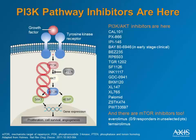PI3 kinase is a commonly altered gene. I mentioned this is more common in HPV positive cancers. It's about twofold higher, so 15 to 20% in the HPV negative cancers and 30 to 40% in the HPV positive cancers. One can see that these activating mutations can be targeted by a long list of PI3 kinase inhibitors. There are different PI3 kinase subunits, and these can be targeted with selective inhibitors. And the PI3 kinase activating mutations activate the mTOR pathway, and so potentially everolimus and temsirolimus mTOR inhibitors can actually be used to inhibit pathways in cancers where the PI3 kinase gene is activated.